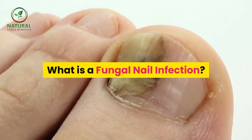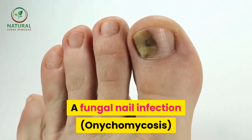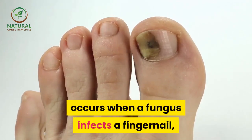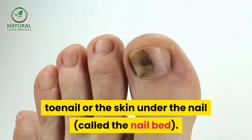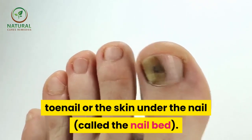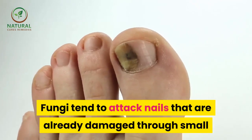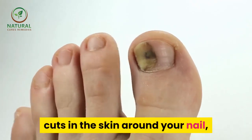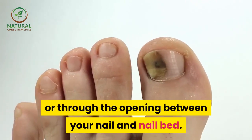What is a fungal nail infection? A fungal nail infection, onychomycosis, occurs when a fungus infects a fingernail, toenail or the skin under the nail, called the nail bed. Fungi tend to attack nails that are already damaged through small cuts in the skin around your nail, or through the opening between your nail and nail bed.